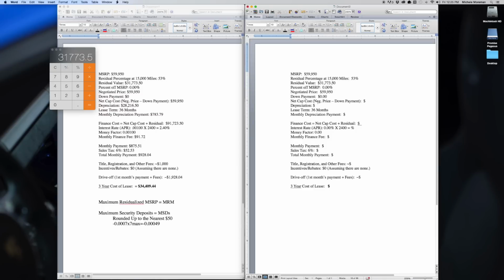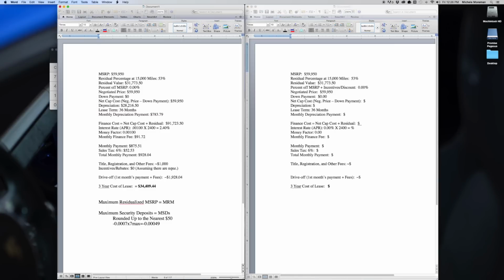And then net cap cost is going to be our negotiated price minus our down payment. So the net cap cost is the number that we care about most. Net cap cost would be the MSRP minus the discounts, in percent off MSRP, and any sort of discounts. So we could put percent off MSRP plus incentives, discounts, rebates. I assumed they came right off the top, so we really don't need that here. I just put it there to remind me to add that back in, but we can get rid of that. And then our net cap cost is $59,950. So the smaller this number, the better, and you'll see why here in a second.